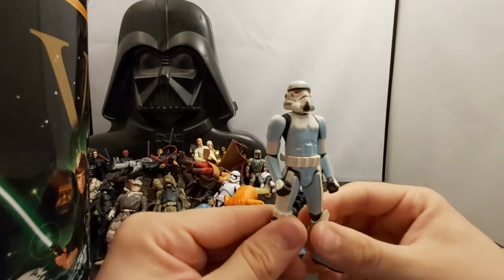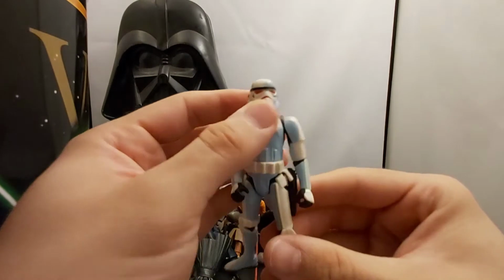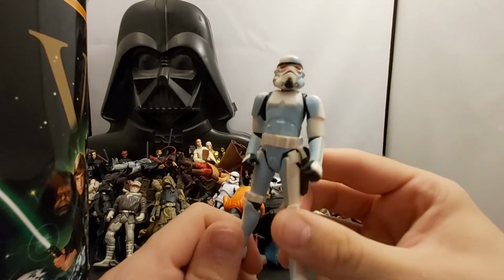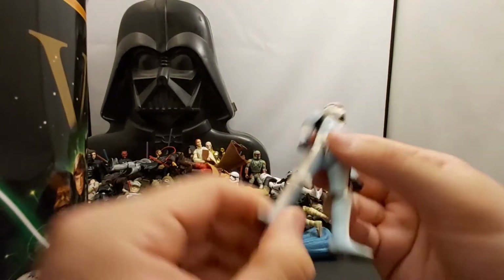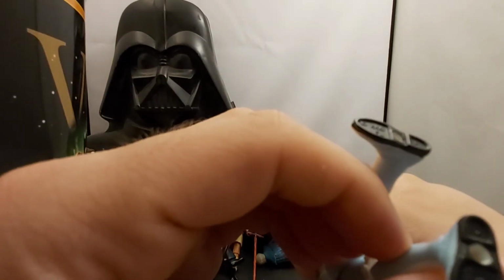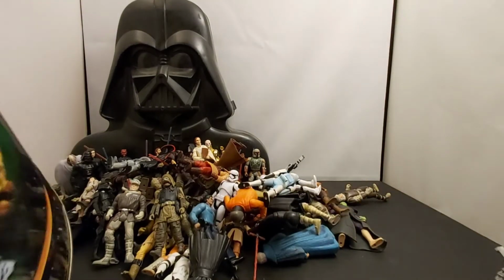Here we got another Stormtrooper. This one looks pretty cool. He's got red eyes. He's got some blue camouflage-ish stuff on him. Might be a Shadows of the Empire figure. I'm not sure. 1999. So, who knows? He looks pretty cool.